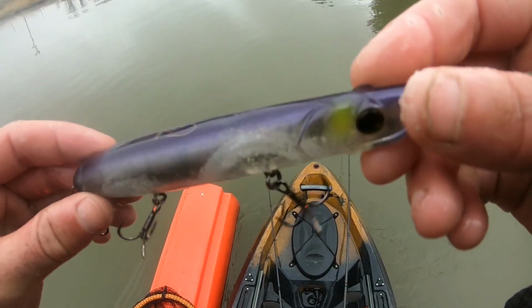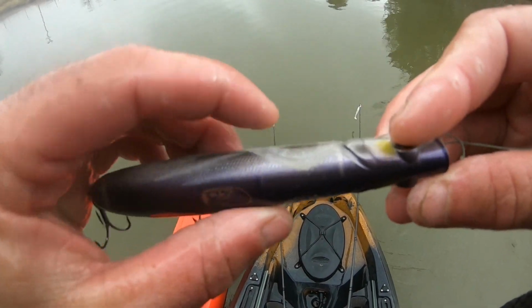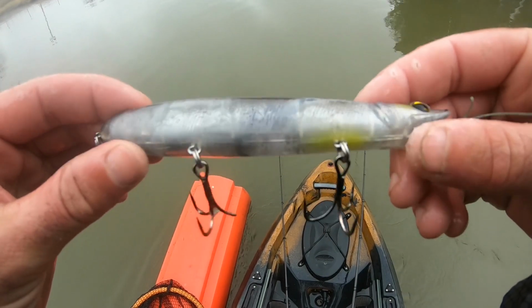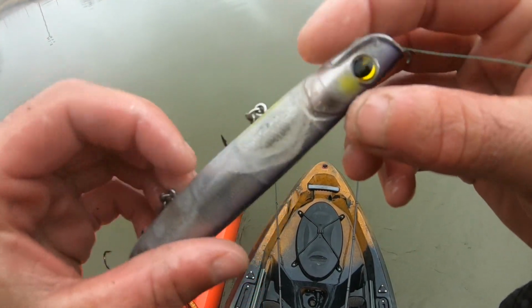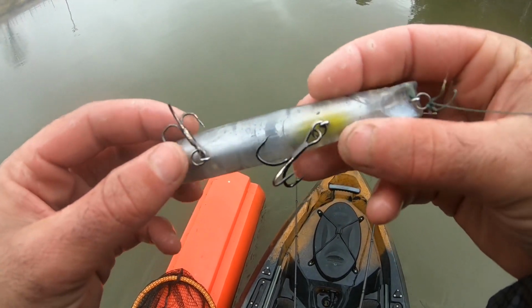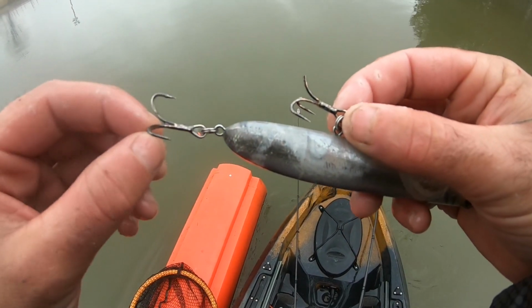We'll send him back. Take a look at this bait here, look at all of the chew marks on this thing. I've had this bait for probably 3 or 4 years, and it has just been demolished by largemouth and striper. You can see it's literally worn into the bait right there. These are 3X hooks, I believe. Might be 2X. This one here is broken. They've just been mangled.